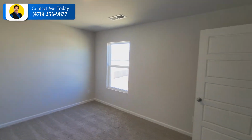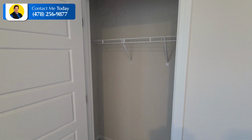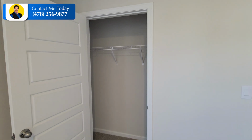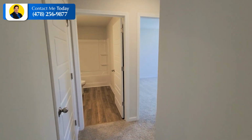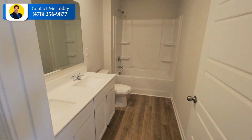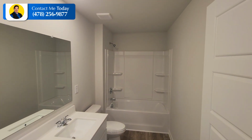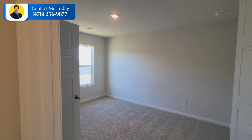Now, these bedrooms have a single door closet, not walk-in, but they are big enough for anything the kids might need. And then bathroom number 3 on the other end, double sinks, shower tub combo. And then bedrooms 4 and 5.